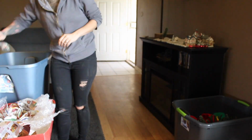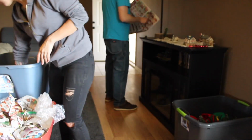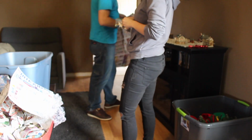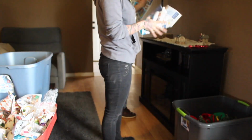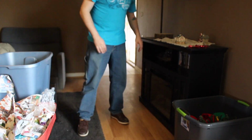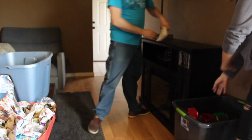I have to be super careful with the village because it's so old. This is from when my parents first got married and now I have it. So I have to wrap everything very, very carefully. And you'll see here in a little bit that usually I have the popping paper, the wrapping paper. I don't know what it's called.